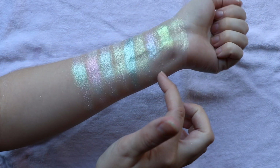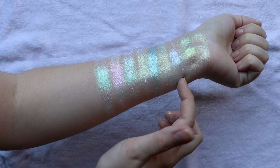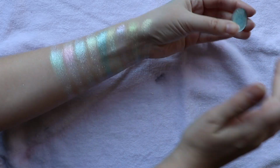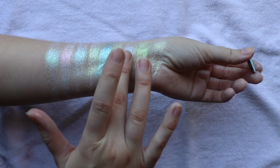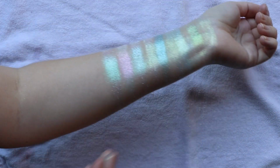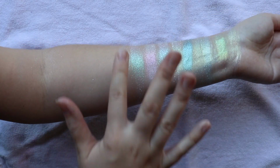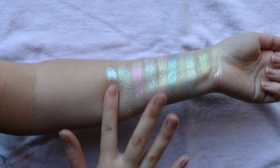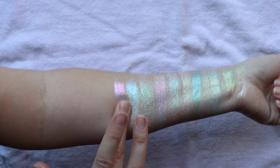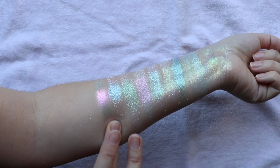I feel like this one doesn't look as shiny. And this one is Davina Taffy Bomb. I feel like this one's not as shiny. And maybe this one, I'm gonna add another layer to this one, but it's pretty shiny, but this one again is just like, wow. This one is stunning. Wow, so shiny.